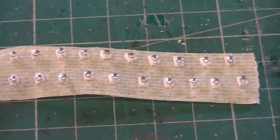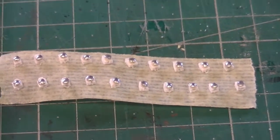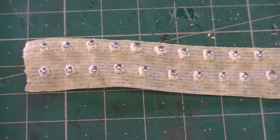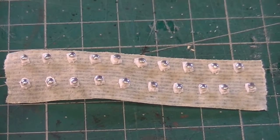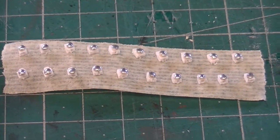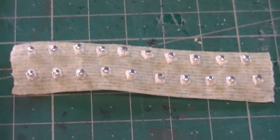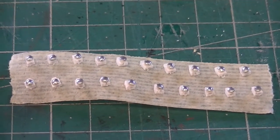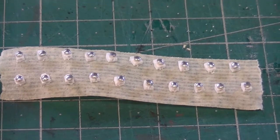Well, that's them finished now. Little dab of Humbrol number 11 silver, put on with a cocktail stick. If you have to, leave them a few days to harden off, but if you put a bit more than necessary, it forms a little meniscus, which gives the impression of a lens. Looks quite effective.